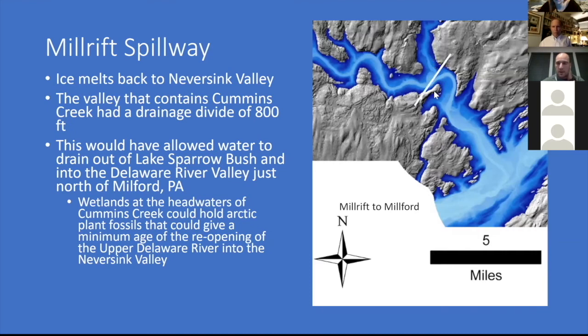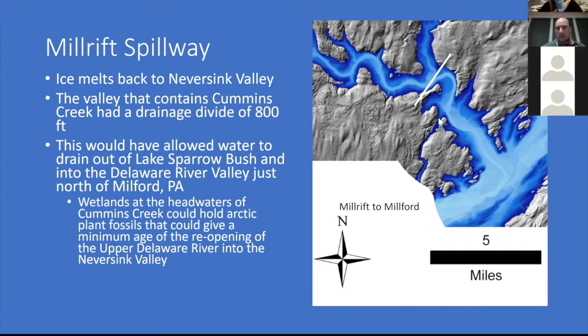So again, here's the ice, the glacial margin is right here. The fan, that delta, I mean, is now buried, submerged underwater. This whole area is actually ice. So water is filling up the Delaware River Valley, and this is going to pull back. And then this spillway here, right about here where I'm pointing with the cursor, is lower than the elevation of where I showed you at that 896 feet. And that's Cummins Creek in Pennsylvania. That drain from Milford to Milrift, this channel, was the actual drainage point for the Delaware River, or at least Glacial Lake Sparrowbush at the time.